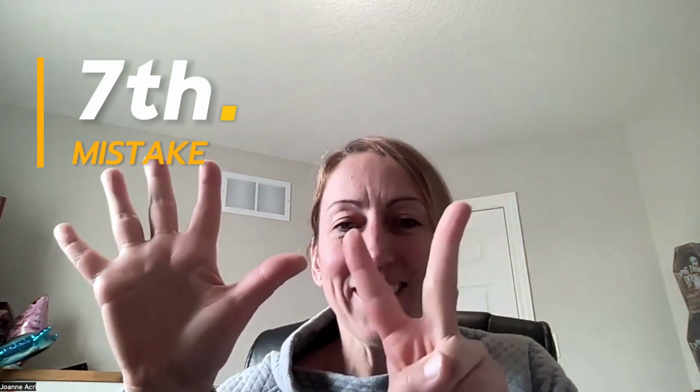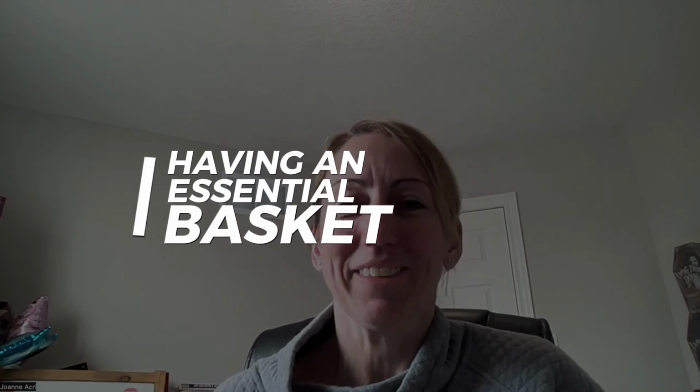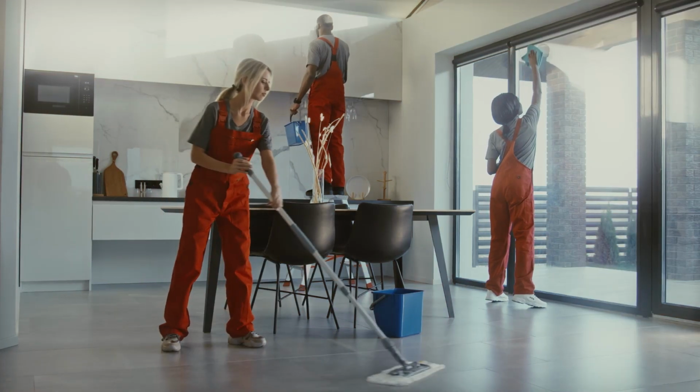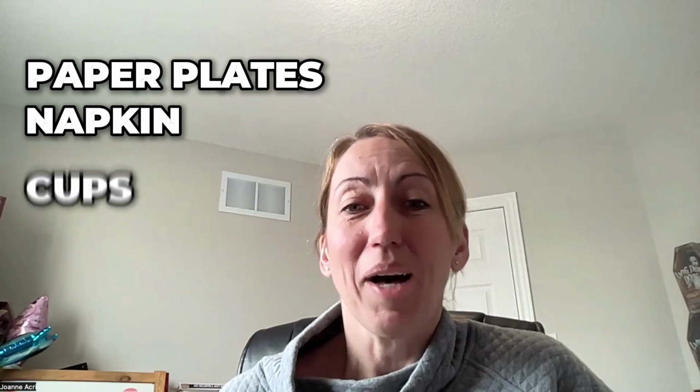Number 7, have an essentials basket for immediate use. Things like, when you get to your new place, toilet paper, because you're going to have people helping you. You're going to be drinking. Some people might get a case of beer afterwards. Soap to wash your hands. Cleaning supplies so you can clean your new place and have it ready. Also, you're going to want to eat, probably getting takeout, so have some paper plates, napkins, cups. It's an easy way to entertain, so have just a few essential items ready so you're good to go and can entertain on the cheap.